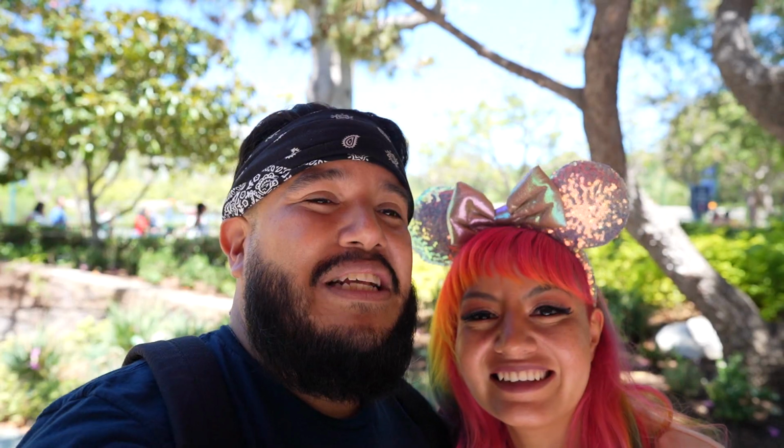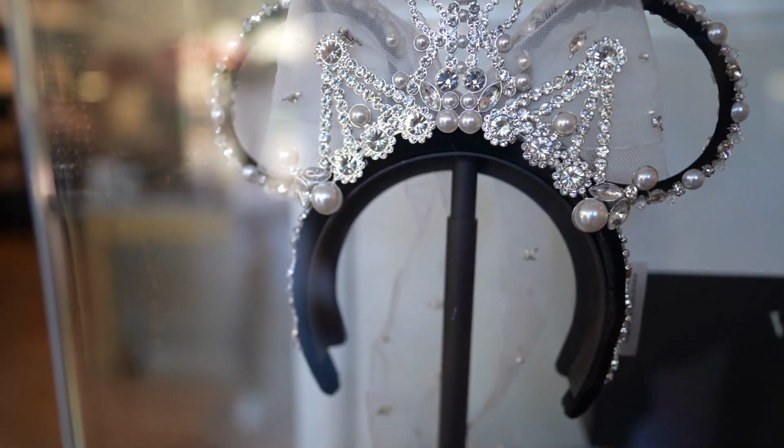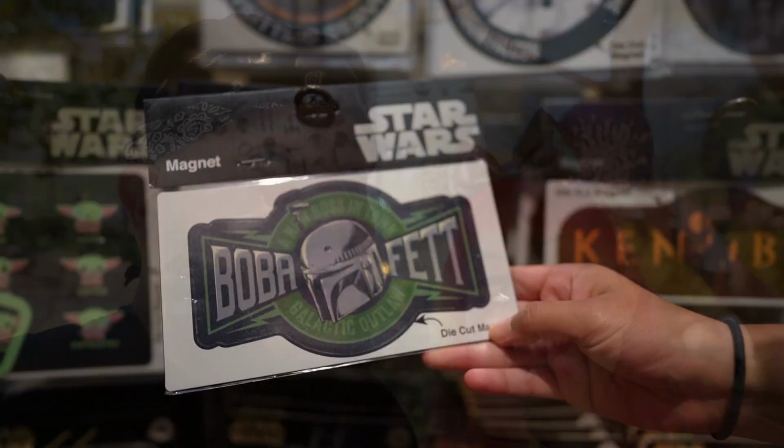The adventures bring us back into Downtown Disney. And of course, we're going to go to Disneyland and DCA, not known as Disney California Adventure, fam. We're going to help you guys find all the latest drops, everything from the new Vera Wang ears, the new Dooney & Bourke bag, and some new Star Wars gear and so much more.